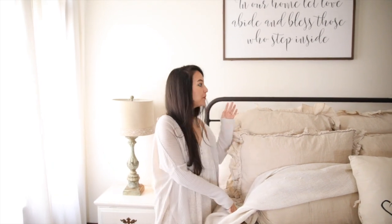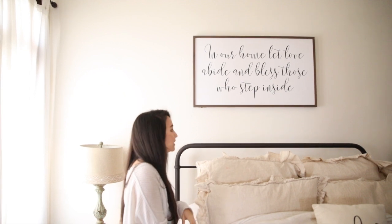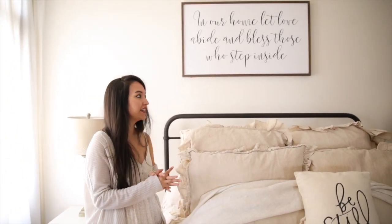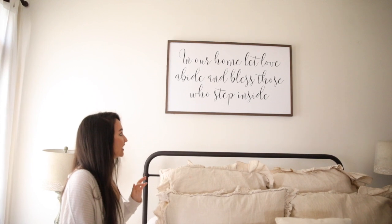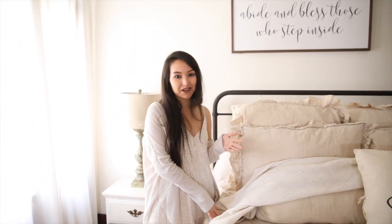Something else that I also really love is the sign that I have above the bed. "In our home, let love abide and bless those who step inside." So I really wanted to buy a sign that was quite large, and Hobby Lobby is a great place to go if you're looking for signs. And I think that's really all that you need for a wall about this size. You don't really need anything else when you have a sign that is a little bit large like this one. And I believe I got it on sale, and it was only $35. So I recommend you go check Hobby Lobby if you want something similar to that.